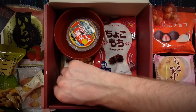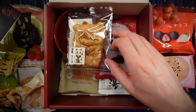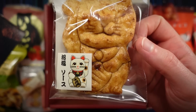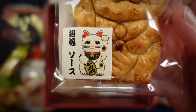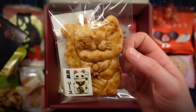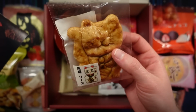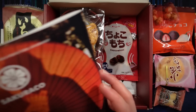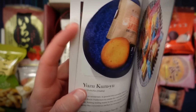Okay, I have to know what this is. We've got an adorable cat cracker. Look at it, you guys. It's so cute. So sweet. Little kitty cracker. It's one of those like good luck cats. But where is the cracker?